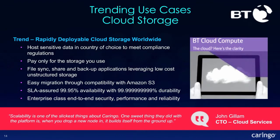And here's a quote by the CTO of Cloud Services, John Gillum from BT, that he gave when he was being interviewed by TechTarget. And it says, "Scalability is one of the slickest things about Caringo. One sweet thing they did with the platform is when you drop a new node in, it builds itself from the ground up. So regardless if you need a terabyte or a petabyte, you just drop in the new hardware. You don't have to mess with provisioning. You don't have to mess with installing operating systems and patching. It boots from bare metal, and it'll add to the cluster."